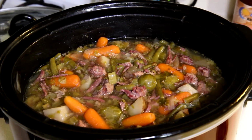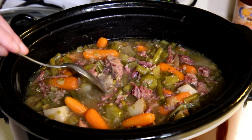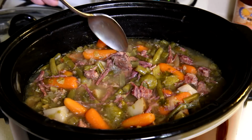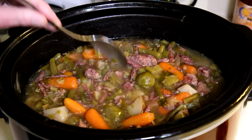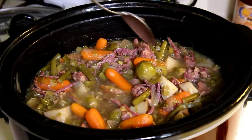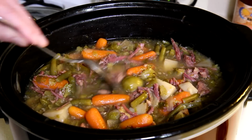Now this was good yesterday, but today it's so much thicker, and I put a clip in of how it looked when I first put this in the Crock-Pot yesterday. These pieces of meat were like stew-sized chunks of corned beef, and now you can see they're all shredded up in there, so everything's all mixed together. In fact, this is getting so thick I might have to add a little more broth to it.